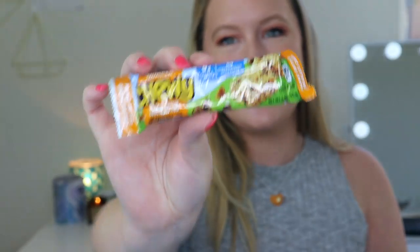We have a Quaker Chewy Peanut Butter Chocolate Chip Bar. I had one of these the other days because I've gotten it in a previous box, and it tastes so good, and it just reminds me of my childhood so much. A lot of these snacks do. I loved that kind. I still love that kind.